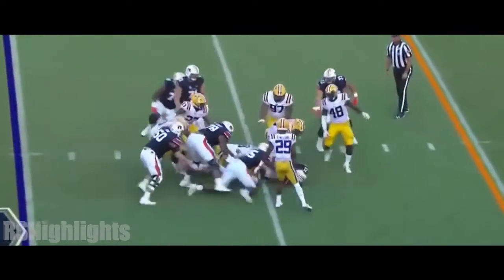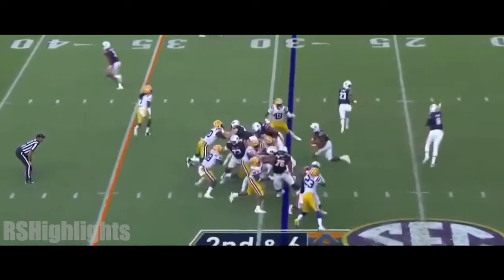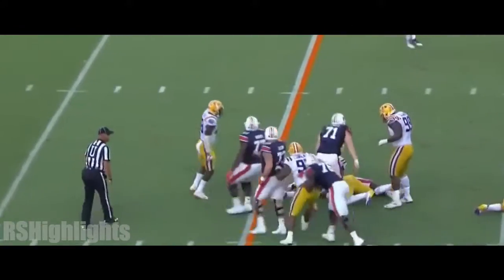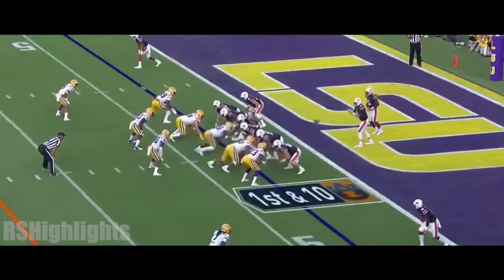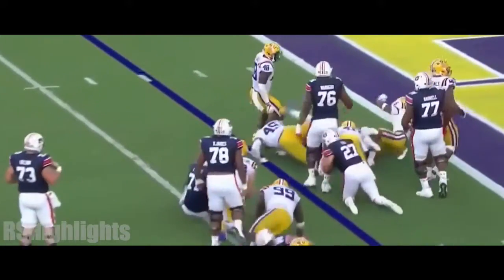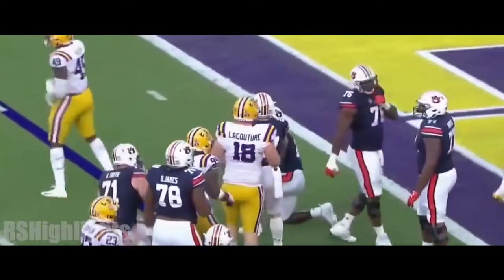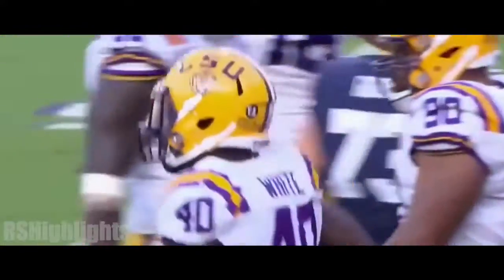Kerryon Johnson. Five more. Maybe six. Maybe to Hastings. Well, they're going to keep running it. Yard short. Johnson. Arden Key made the stop that time. Third down and one. And here he comes. And down he goes for a loss. Key is there, and so's Devin White. Yeah, Devin White was the first guy that forced it and then cleaned up by Arden Key at the end of it.